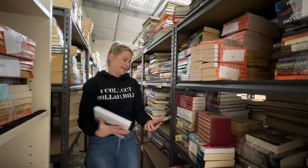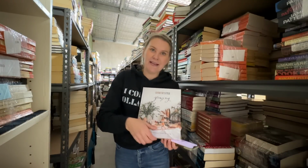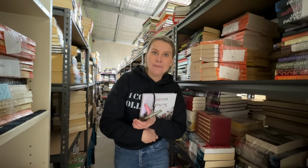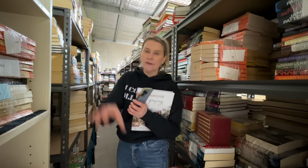What do we got? Not a bad sale. Country Style Grazing book. Now this is about grazing boards. Maybe that's an Australian thing. It's like a platter, you know, dips and cheeses and spreads, and you go to a party and they call it a big grazing board, so you just graze from it.